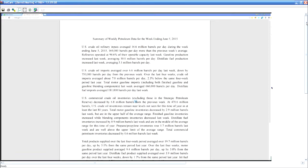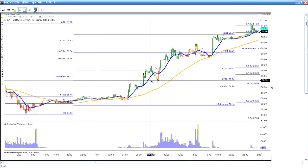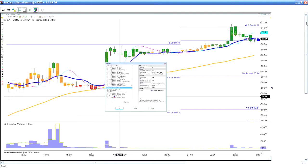If I go over and look at maybe a 10-minute chart here, we'll look at this for you. I'll make a couple of updates on the chart. We just want to get a handle on oil and where it's going and what it's doing. Let's go in and change one more thing. Right back.